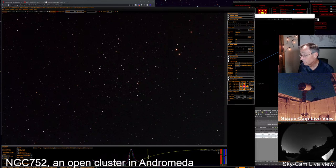The most up-to-date research lists 258 stars as a member of this cluster. That's a lot. This is NGC 752. Oh, Vito, thanks for liking the background music. Let us know if you think it's too loud or too soft, because we don't have it set so we can hear that balance. We just have to go by what you guys say.